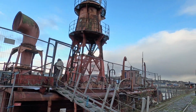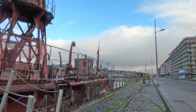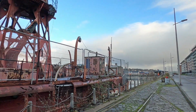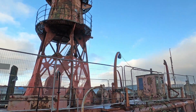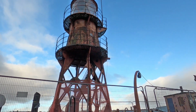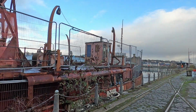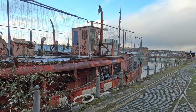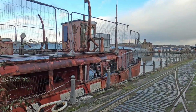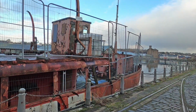But if nobody comes forward, or nobody is willing to invest the money, this ship will be decommissioned. Basically that means it'll be scrapped. It'll be taken away somewhere, I don't know where, I don't know how they're going to do it, but it is going to be scrapped at some point after the 5th of January 2024.